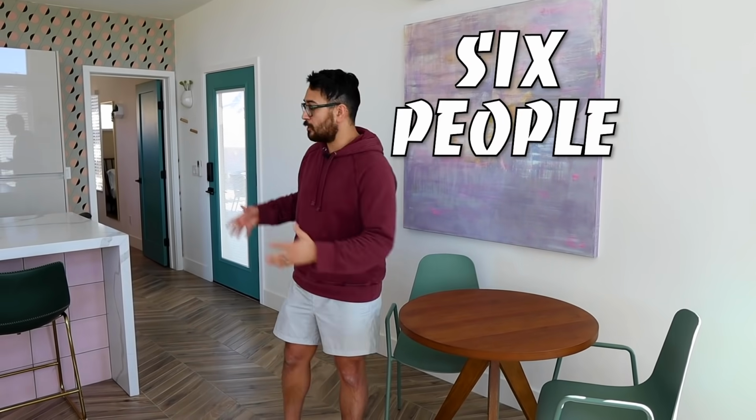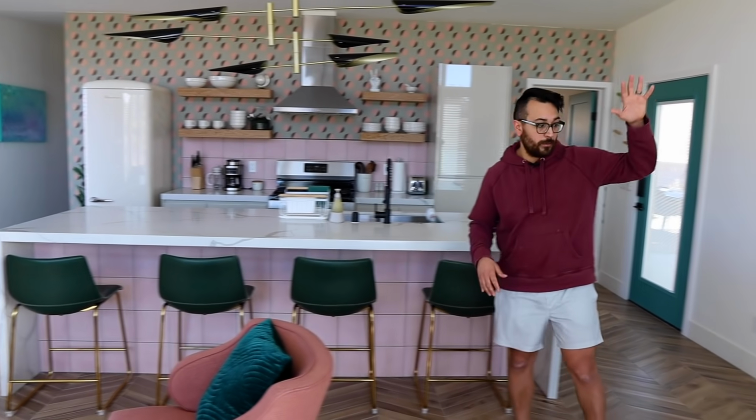As we walk through here, it's a very open concept. You'll see we have our little dining nook right here. Two people can sit here because this Airbnb accommodates 6 people, right? So we've got 4 different bar stools right here, and then the final 2 people can sit over here.